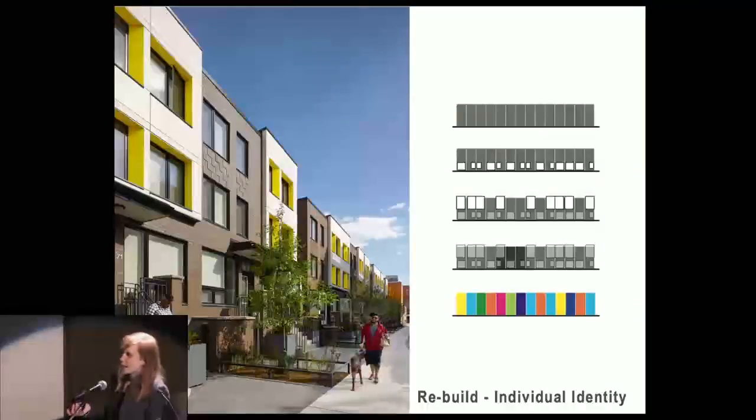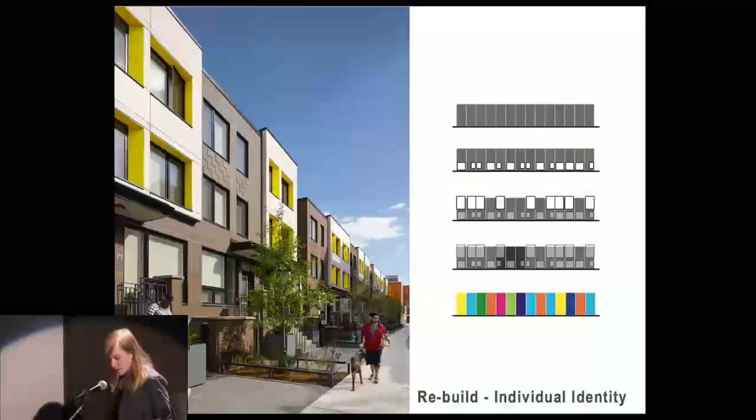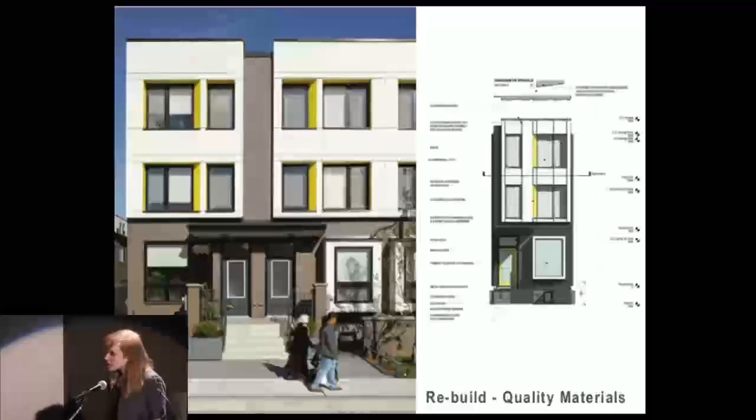And the planting beds are an opportunity for residents to provide their own take on the front yard and to actually work the land there. So it really is about providing clear address and defining edges of the individual units. And this is, of course, in contrast to the original development.